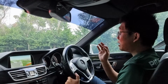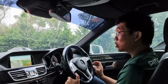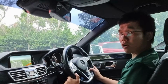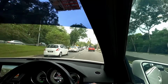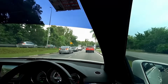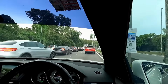So far, I mean, there are times where I had to step in and intervene, but the overall intelligence of this unit, I would say, is pretty commendable for a 10-year-old car. So the X50 in front moves. What I need to do is I just gently tap on the accelerator pedal. You see my legs are off the pedal, right? And yeah, the car is moving along and it is maintaining a good follow distance.